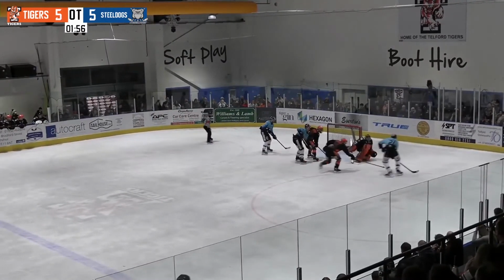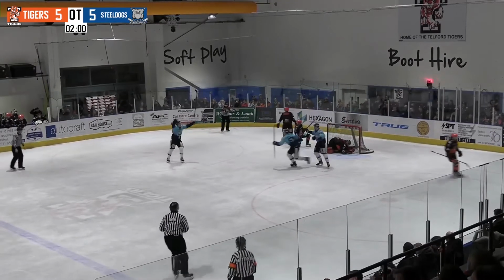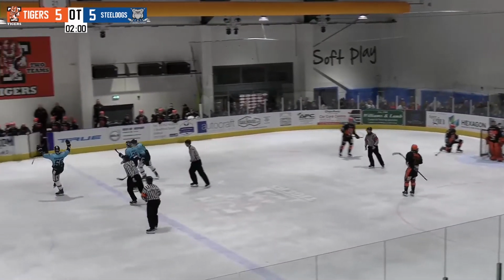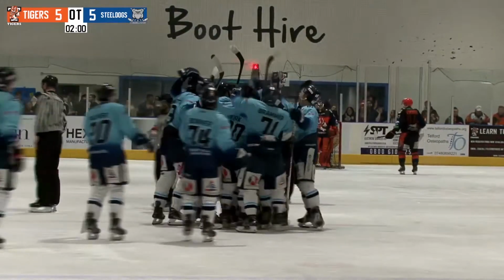Graham now in the other direction. Carries it around the back of the net. Comes into open slot, it's a goal! It's the Sheffield Steeldogs that finish it with a goal on the way back, and I think it was number... Is it Haywood that scored it?